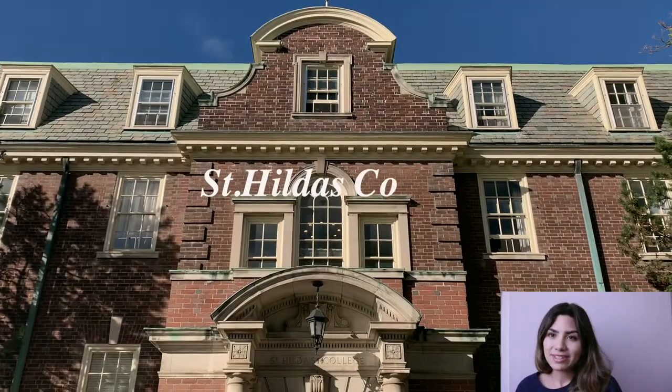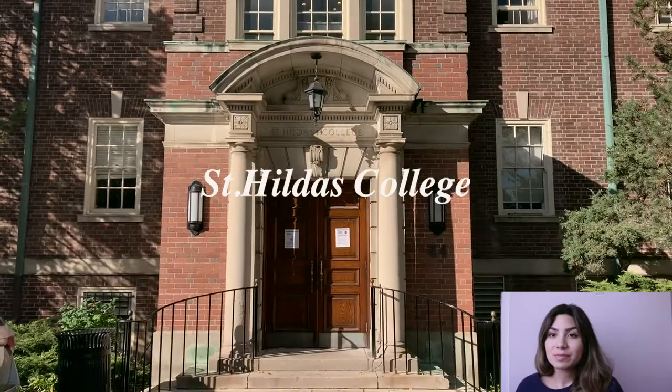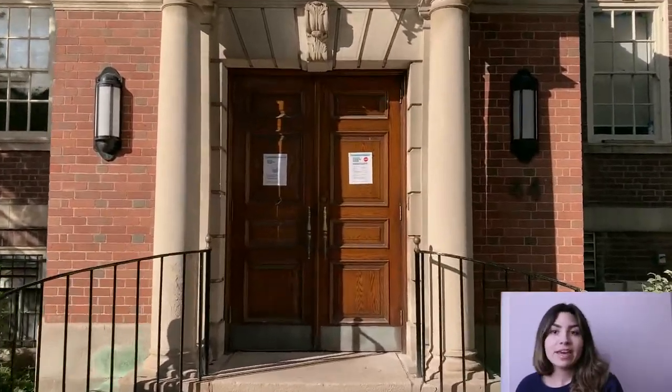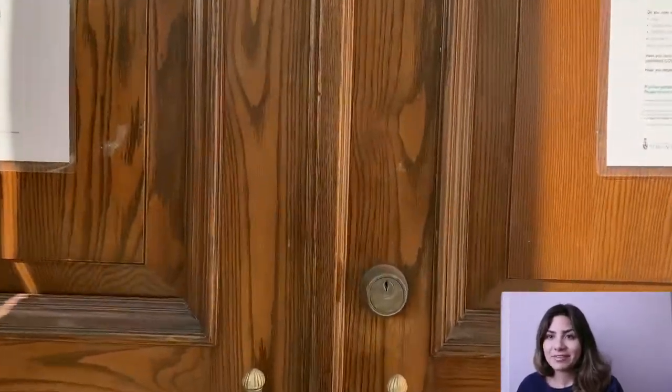Welcome to St. Hildas College. St. Hildas is another residence building here at Trinity. It used to be all female and now it's co-ed. Another interesting feature about St. Hildas is the fact that it has kitchenettes on every floor.